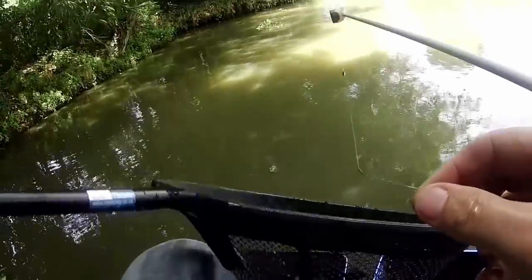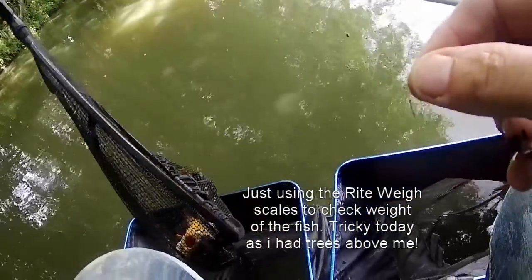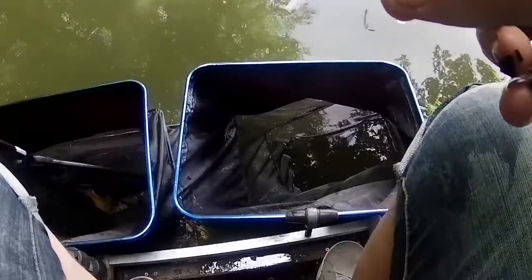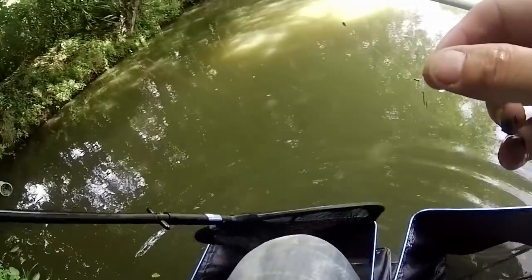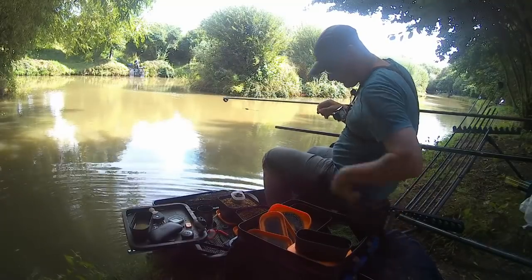Let's just see what he weighs on there. According to my scales, he's 4. Scales say 4.5, but I know that they're half a pound over with my net. It's wet as well, so definitely only going to go 4.